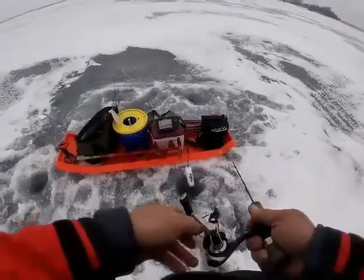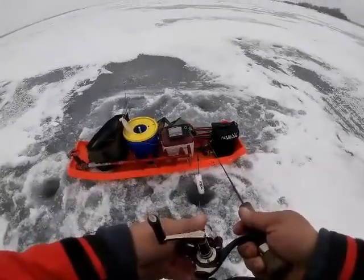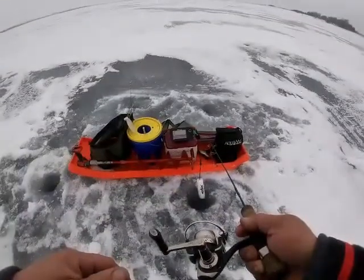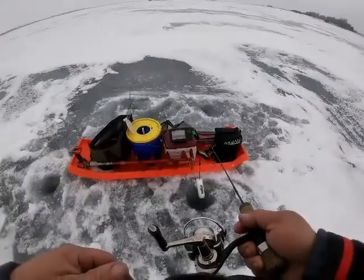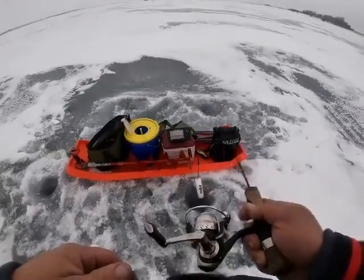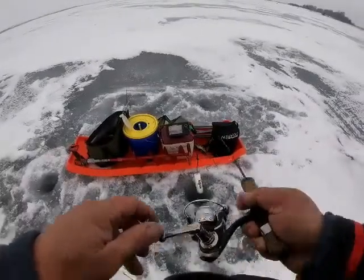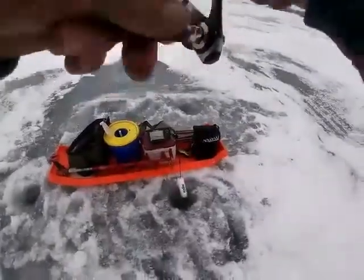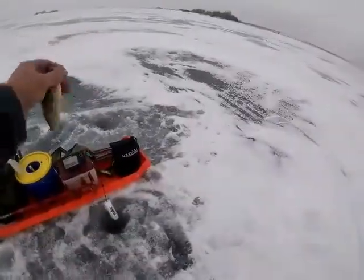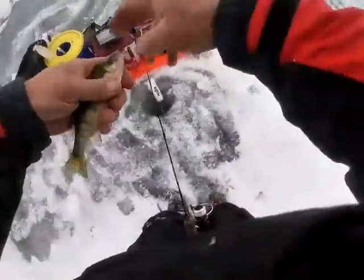This is some action now. The bottom of the depth finder is just lit up. It's crazy. This has to be a giant school down there. I ain't gonna lie, I'm scared about getting the depth finder, the aqua view, down there. I don't want to spook them off, but I really want to see them. Ooh, there we go. Got him, fish on. Got the minnow, so they're a little bit bigger with the minnow. Well, he ain't quite no keeper size, even for the small side of things.